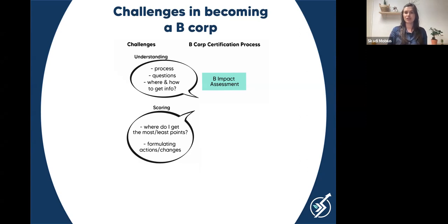Then also on formulating actions and changes in your organization, from the questions you see. For example, there are some easy changes. There are questions like, do all your employees have a minimum wage? If you have a lot of interns and they don't get a minimum wage, then it's not so balanced. So you should have good salaries for them, on standard wages. In the Netherlands it should be standard, but we also sometimes see with clients that this is not always the case. But that is an easy thing to change.